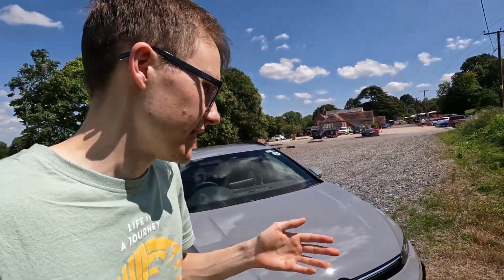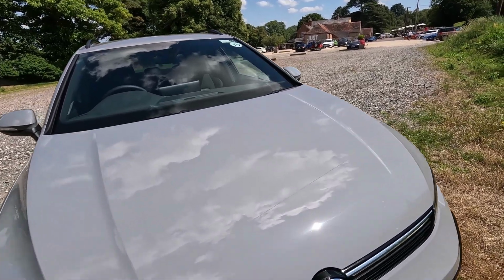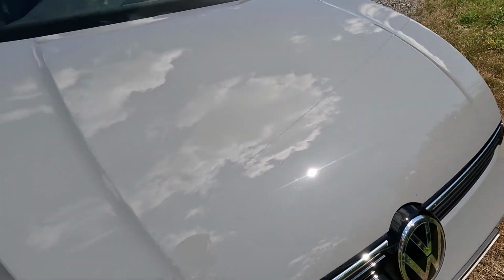I've driven Focus ST estates, and I just think they're great. They're just all round that one car, particularly if you have a family. You can go for a car like this. I mean, check out the paint in the sun, really looking nice.